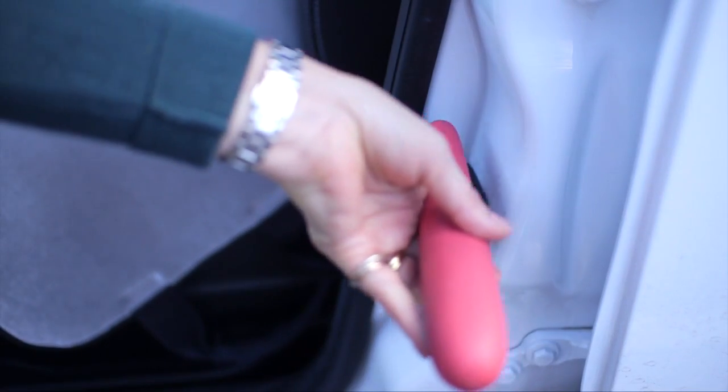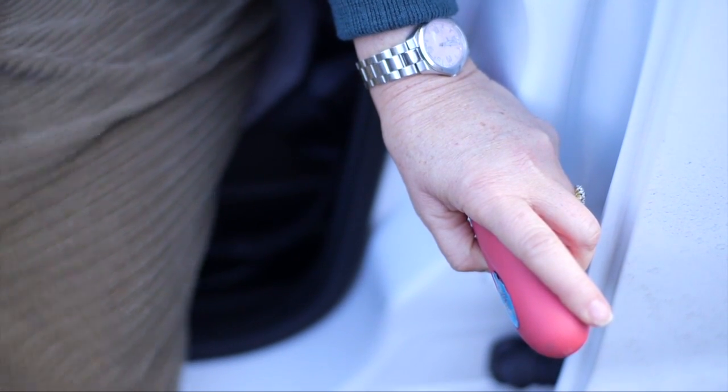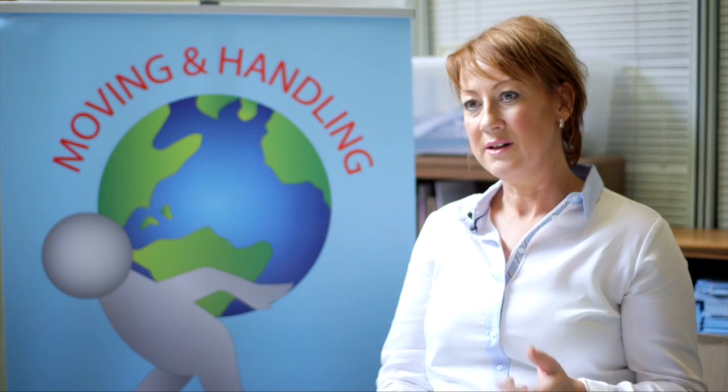The handy bar is a very simple gadget that will sit into the lock mechanism of the car, and it's there to be used on the left hand side for the passenger seat to give something to push on, basically to help you push yourself back into the car when you're getting in, and also to help you stand when you're getting out.